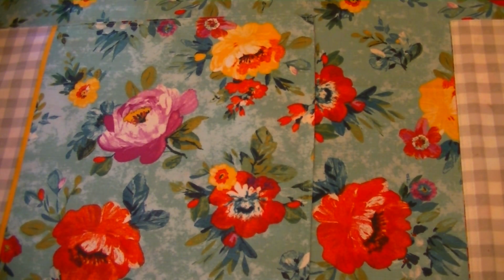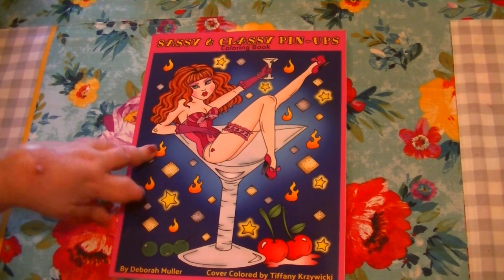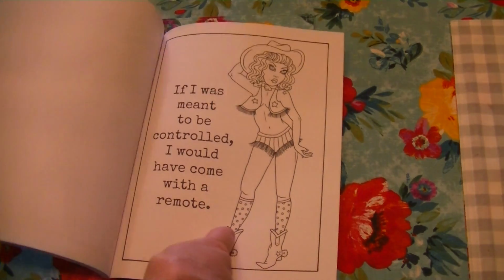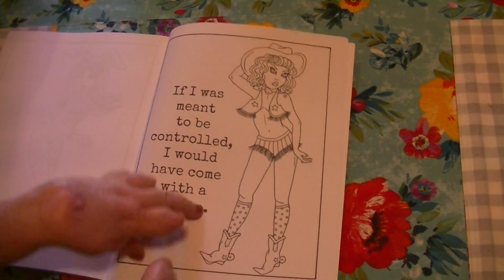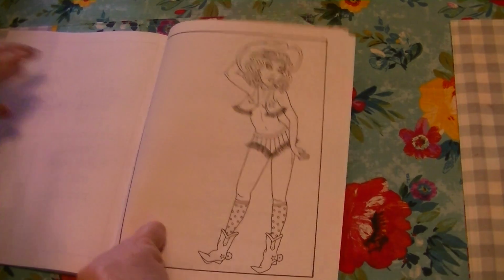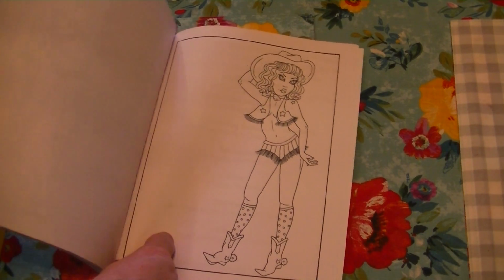And then the next one I have from Deborah Muller is Sassy and Classy Pinups. This one's been out for a little while. This one, definitely I knew I was going to get before I even got it. And what's great about this one is she's got an image with a quote, and then the image without the quote. So you can color it both ways, or you can put your own quote or your own artwork in. And some of these are hilarious.